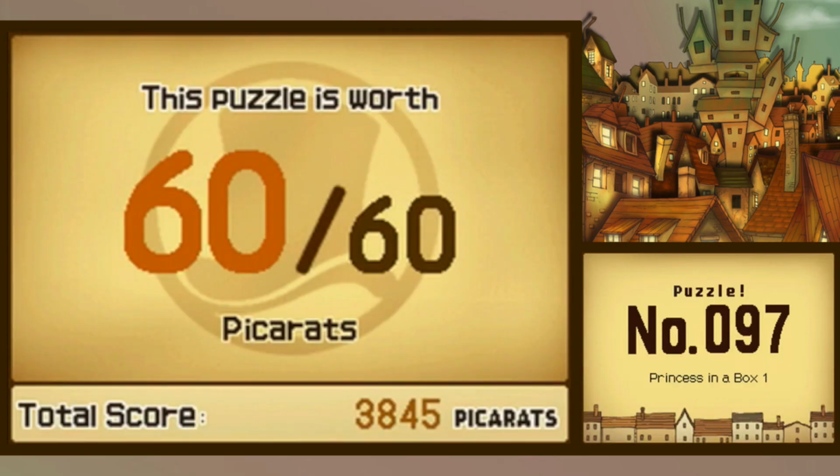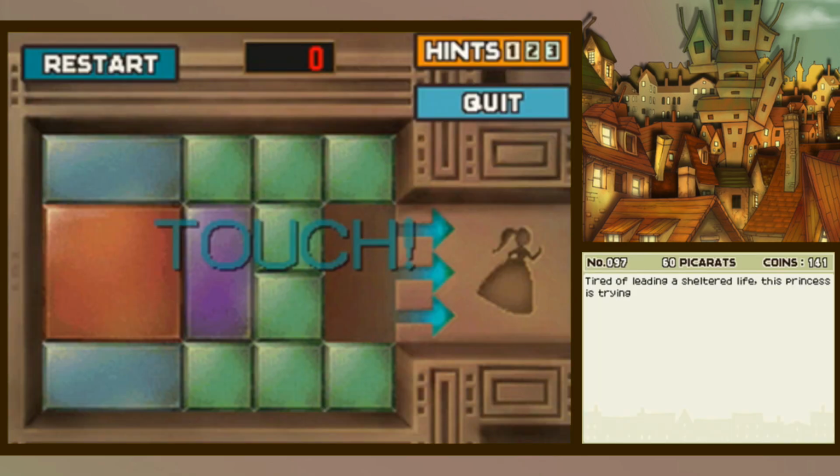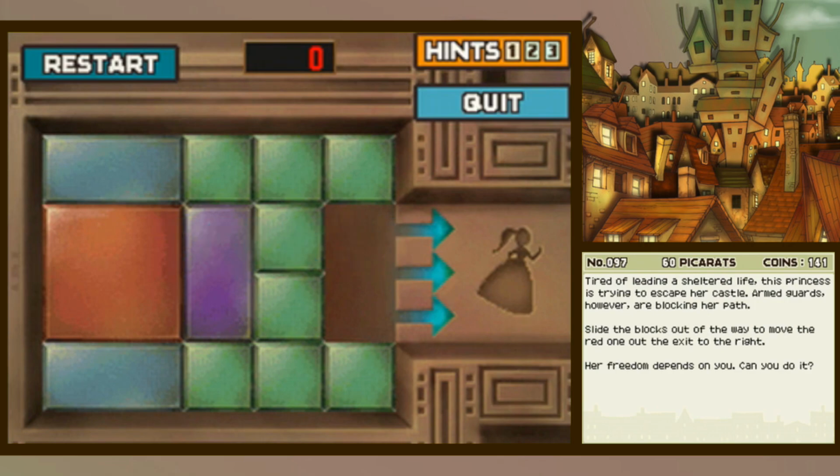Puzzle number 97. Princess in a Box 1. And it's a sliding puzzle, hooray! Wait, does the UK have a sliding puzzle for this one, or do they get to skip out on it? No, it's... Wait, what? I don't know. Okay, I guess it's not a different one, but it says it is... Oh, it just has a different name in the UK version. It's called Maiden's Escape in the UK version. Sure, why not? Alright, then.